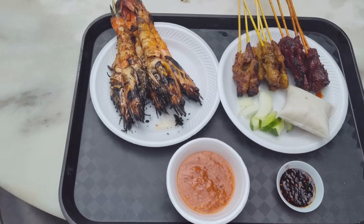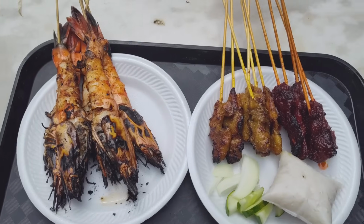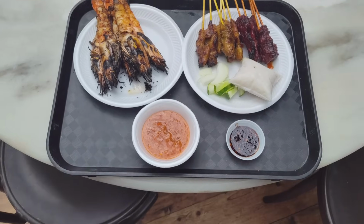Okay, and for 19 Singapore dollars, this is meant for one person. Okay, so multiple skewers, and I've got chicken, I've got beef, and I've got prawns, and even a rice cake. So I'm going to be trying it all here. First, let's go with the chicken. Oh, nice sweetness, but it definitely has a little bit of that char going on. Here, let me give you a different one that I think you'll be able to see a little bit closer. That's very nice.